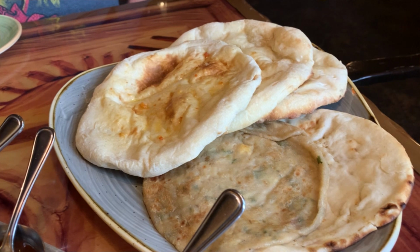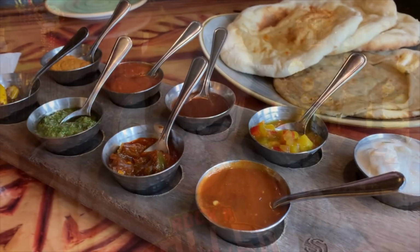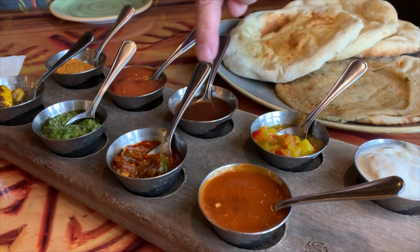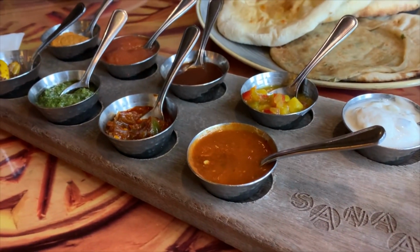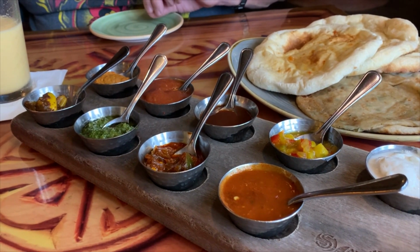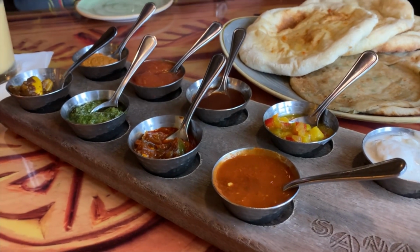But the breads include a paneer paratha, an onion kulcha, a spiced naan, a traditional naan, and a garlic ginger naan. And when you look at the sauce board, it will go from mildest this way, and then come back this way to the hottest, which should be right over here by the Sanaa logo. And there is a 10th hot sauce that you have to specially ask for. It's not on the menu, but they call it the Belly Burner. It goes right here in my belly, but it hurts my belly because it's so hot.